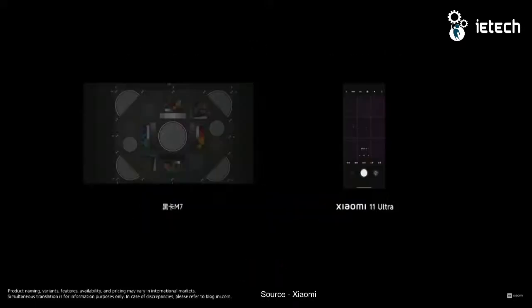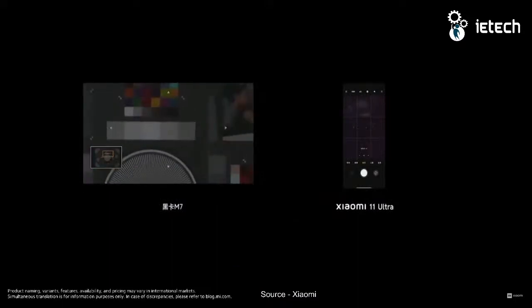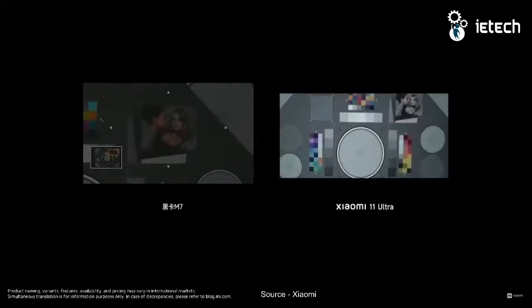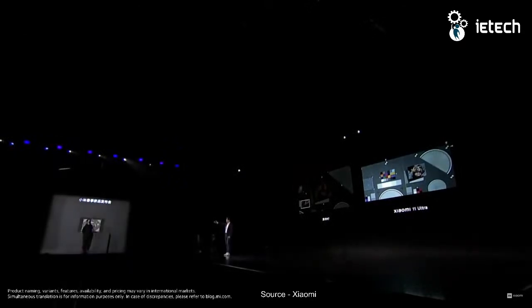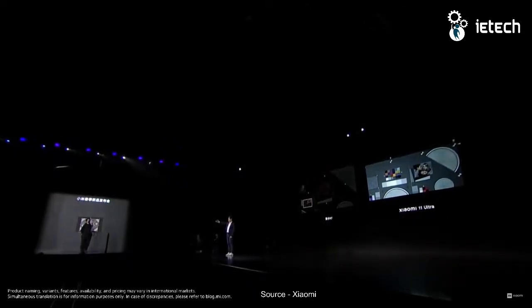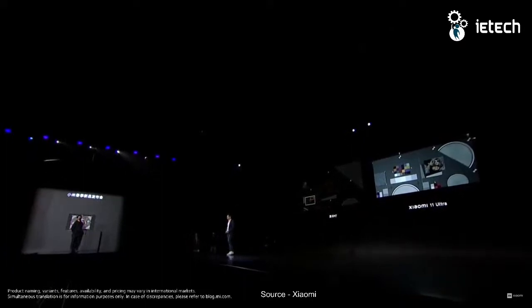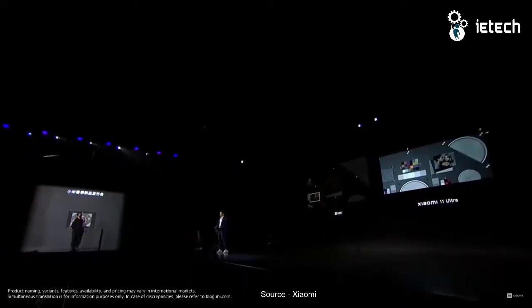You see it? This is the picture taken in an almost totally dark environment. Actually, there is a picture placed on the wall. You see? So this is a picture taken on site just now. You like this camera?